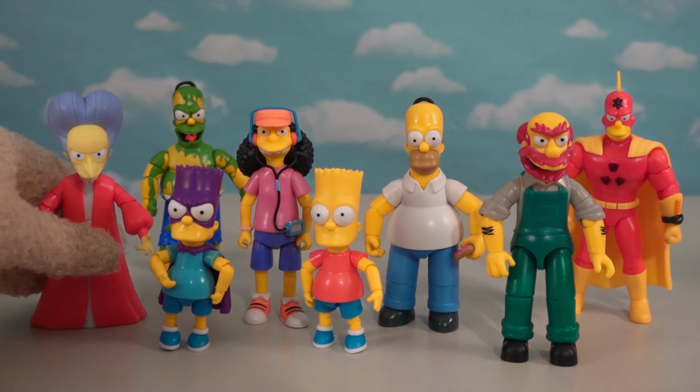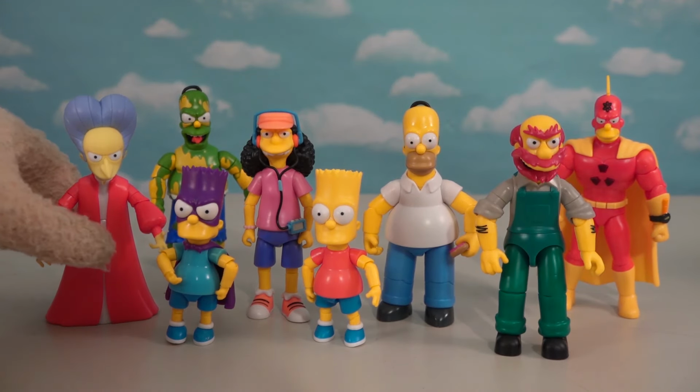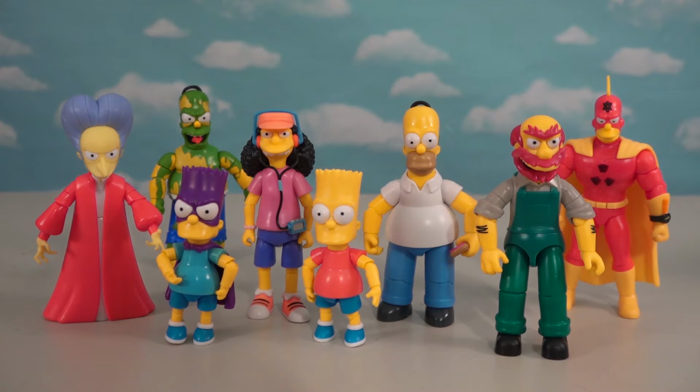All right, with that, there's all the characters you can get right now with the Simpsons 5-inch line. Oh, this is so cool. I can't wait for like a year or two from now when we got a bunch of these guys. Yeah, build my Springfield. Oh, yeah.